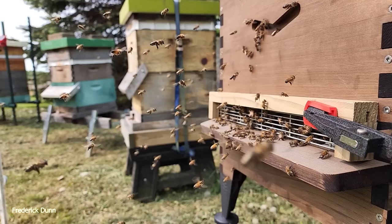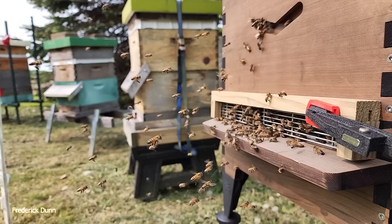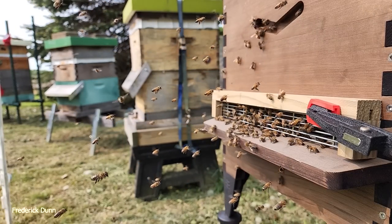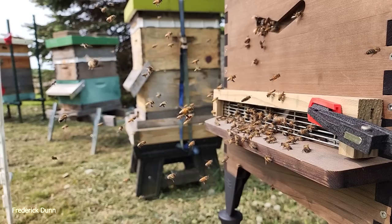So once again, though, this gives you a wider shot, a better view of the flight behavior. And as I described before, they're just staring at the hive. They're waiting. They're waiting for the queen to go. So I'm just going to let you watch this part, and I'll comment again when we start to see the pollen coming in. See what you spot.